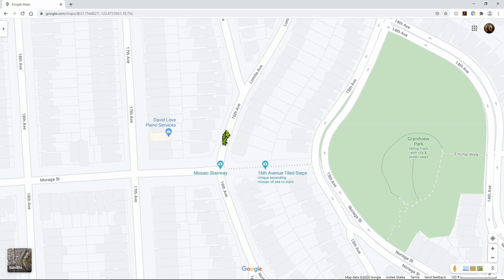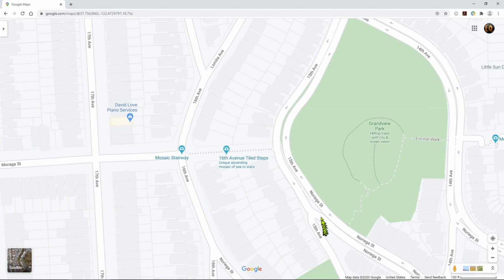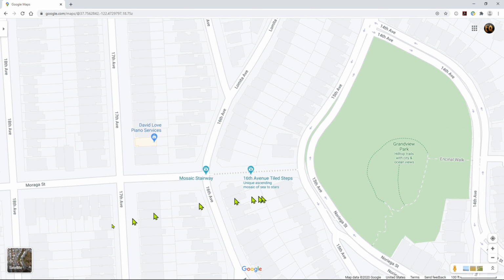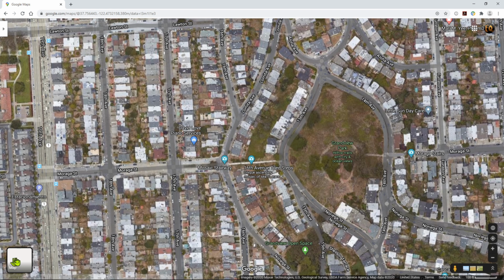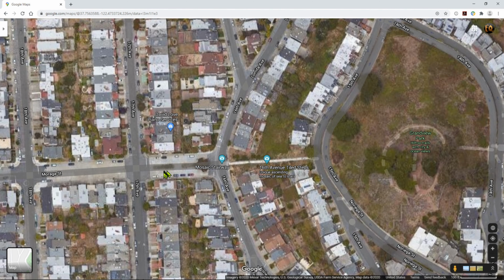Now I want to point out something, that parking is kind of tough here because it's a residential neighborhood, but you may have better luck parking here or down on 17th Avenue. This is a tough area to park in. Up here it's very, very hard to park in, as you will see. I'll give you a look at the satellite view, and this is what you're dealing with, and this is what it looks like right here.